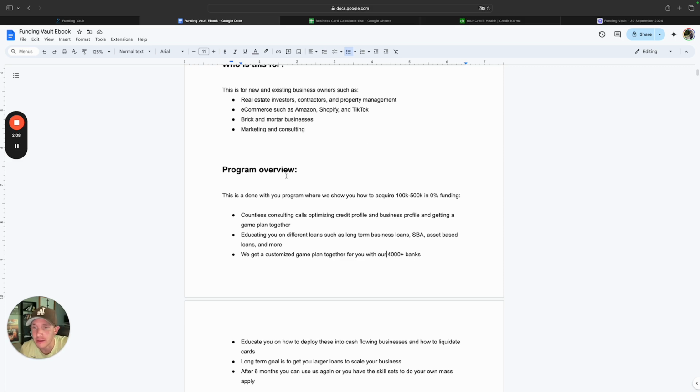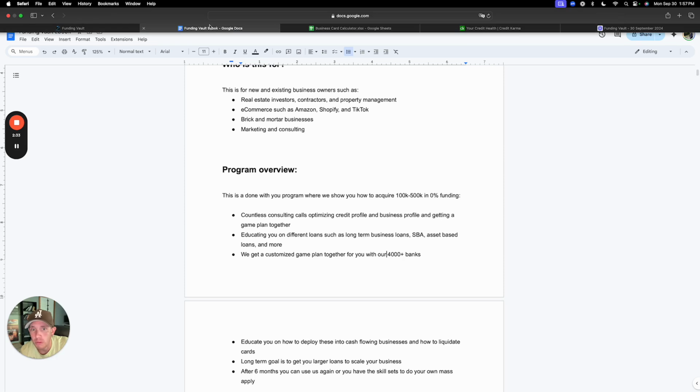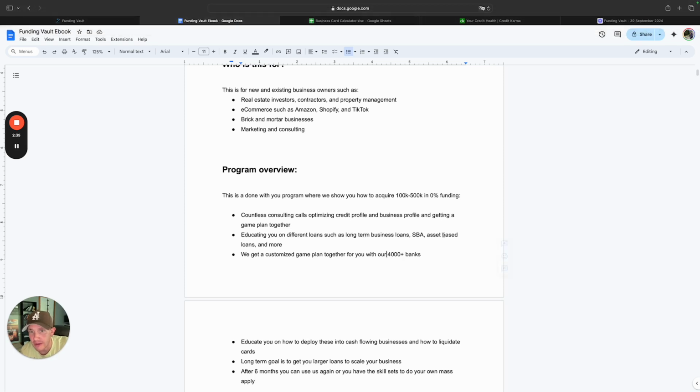That's really neat. So what we do during the program is we hop on countless consulting calls to make sure that your business and personal credit profile are optimized and ready to go to get maximum funding. After that, we want to educate you on the different loans. One big difference between our company and other companies is we do all kinds of loans. We do SBA loans, we do long-term, short-term business loans. We do business lines of credit, we do personal loans, we do everything out there, right? So we're a one-stop shop again. We want to educate you on every loan and see how it benefits your business.